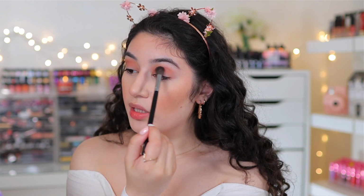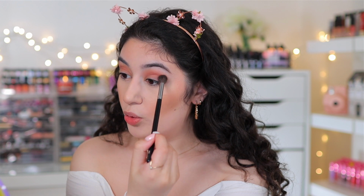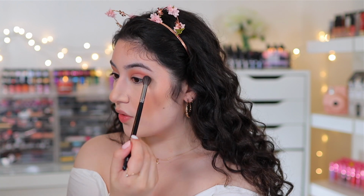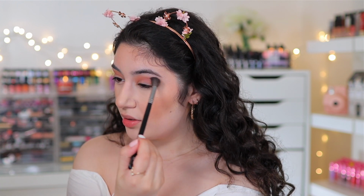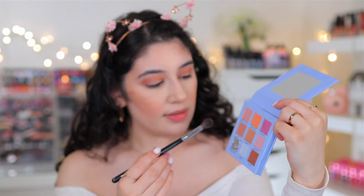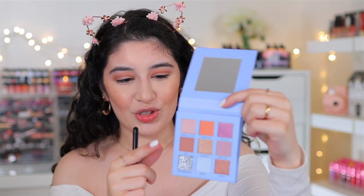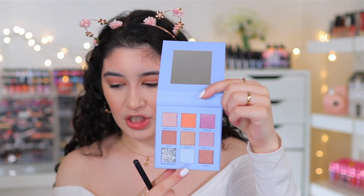It's building up really nicely as well. It's not patchy, it's not overly pigmented. It's just the right amount of pigment where it's easy to blend. I'm going to go into a little bit of Ice, which doesn't really make sense. Shouldn't Ice be that shade?